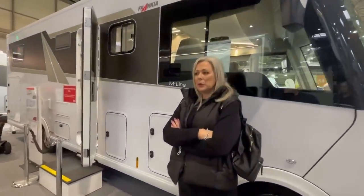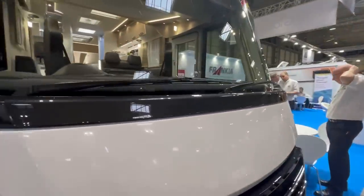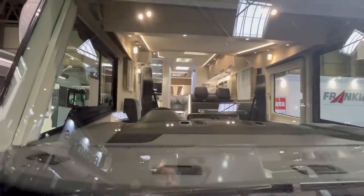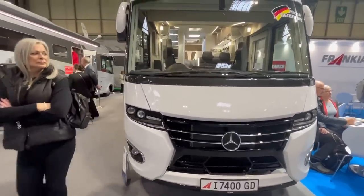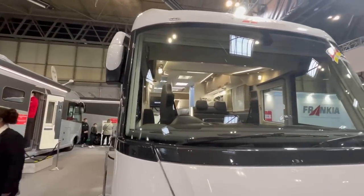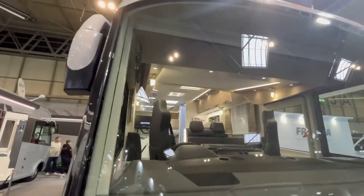206, that one. This one's about 160. I'm just going to show you through the window. It's a high bed, if you can see. Plenty of huge glass. Let me zoom out. Yeah, very nice indeed. If you've got 160 grand to spare, crack on.